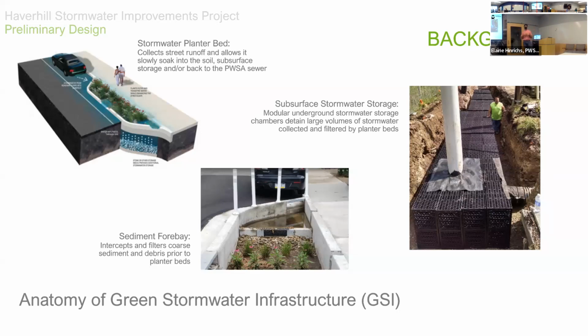As I mentioned before, some of this green infrastructure includes things you see at the surface, but there's also infrastructure that is often implemented below ground, and that often helps to capture a really significant volume of stormwater. So this system collectively, what's currently in the ground, has the ability to capture about 2 million gallons of water annually over the course of the year.